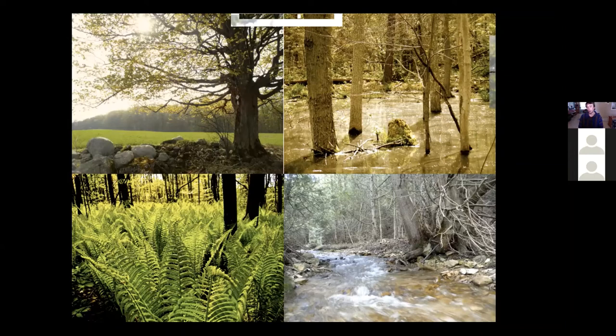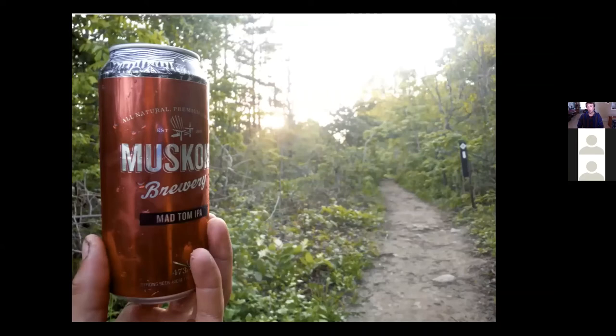In fact, a lot of our Niagara Escarpment streams really are important for fish that swim up from Lake Ontario and other great bodies of water. That's where they can get up to the base of the escarpment, to those forested and wetland areas, and safely lay their eggs. Now you might be thinking, hey, that's nifty, Owen.